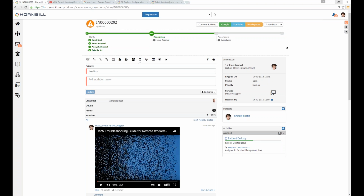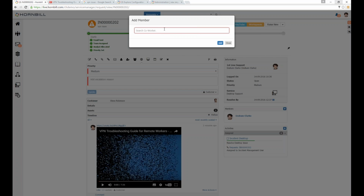Manish mentioned the collaborative core and how each of these different aspects can leverage each other throughout the system, and one of those is the concept of being able to drop in a subject matter expert to a request. So there's a VPN issue going on. We know there's an issue going on, but if Graham wants to see, has a change been raised for this particular VPN issue, we can add in the change manager.